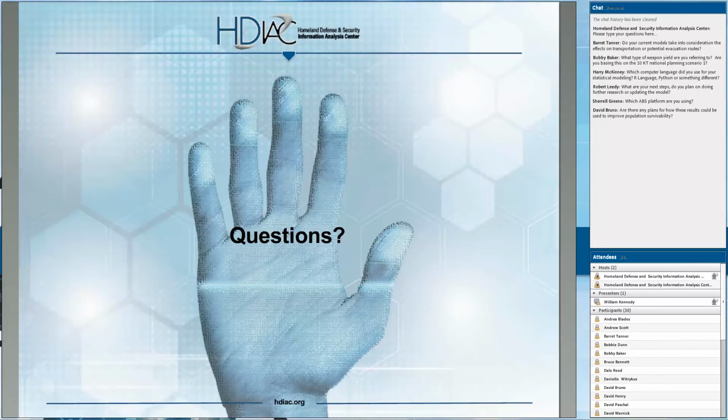Does your current model take into consideration the effects on transportation and potential evacuation routes? We do. In general, the answer is yes, but we're going to do more with that. Right now, when you talk about potential evacuation routes, that's more than the first hour. So we haven't gotten that far in our simulation to deal with more than the normal commuting evacuation routes. We will get to that.